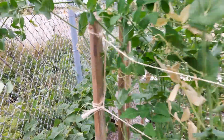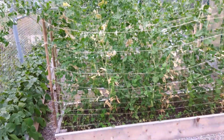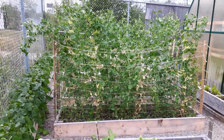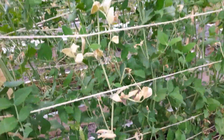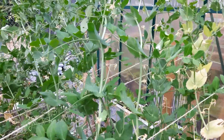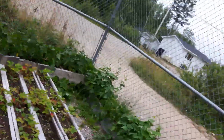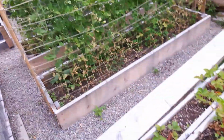Now I'm standing beside the peas, and if you look at them, they're about 8 feet high. So they're hanging over now, and I've had a good 5 full picks out of them, and they're flowering again. So I should have more peas, probably another 2 full picks in about a week or so. The peas don't take long.